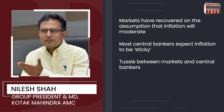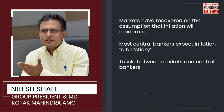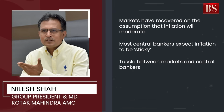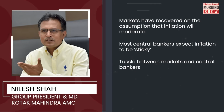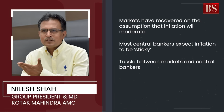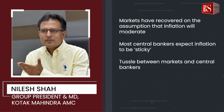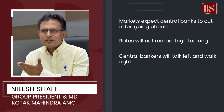So are the markets being over-optimistic about the global macroeconomy and how the central banks may respond to the headwinds? So clearly markets have recovered with the assumption that inflation will come down. And all the central banks around the world and independent agencies are saying that inflation is likely to be sticky. Now we have to see whether markets will win or central bankers will win. Today, markets have priced in that central bankers will have to cut rates. They will take rates higher, but they will not stay there for longer. And it is easier to say why markets are believing that.